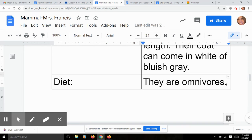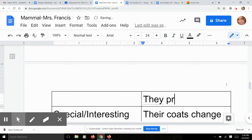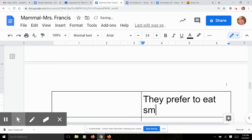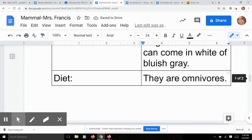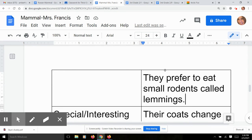Okay, they prefer to eat small rodents. Lemmings lived in the Arctic. That's very interesting. Okay, so let's see. I have 2 sentences. I need one more.